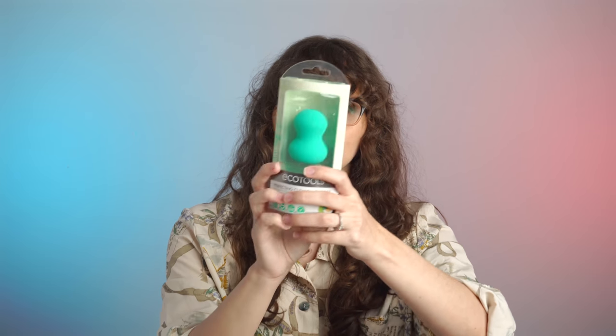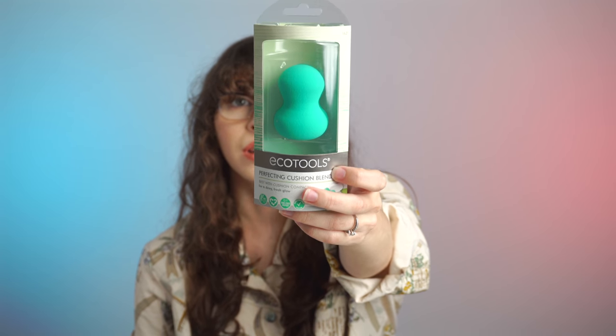Last item is Echo Tools Perfecting Cushion Blender. I tried the other blender they had that looks like a beauty blender, but I think there's a side of it that's cut off, right? I can't remember. But anyways, I hope you know what I'm talking about, the other green sponge, but I bought this one. I want to try out a new sponge. I just like the shape of it, you know? It's curvaceous. Yeah, it's kind of sexy. Sexy and curvaceous. Yeah, I'm excited to try that out. But yeah, that is it for my little mini haul.